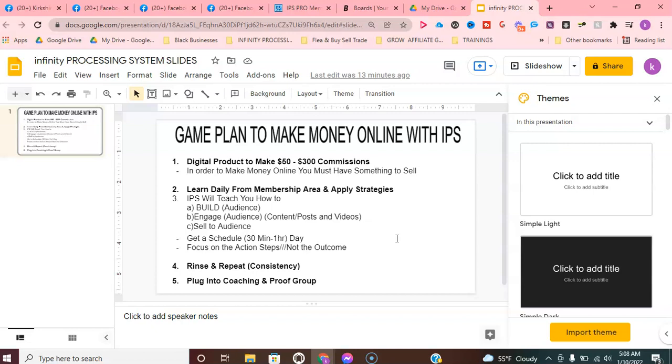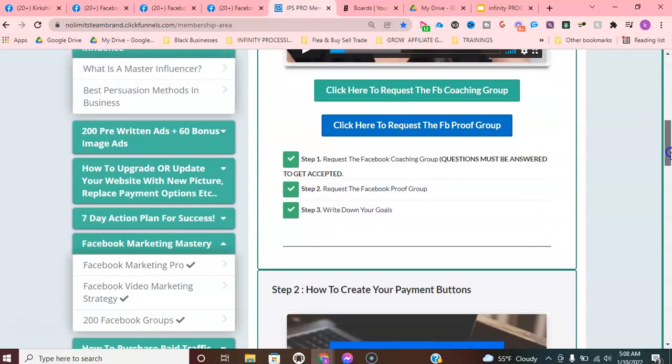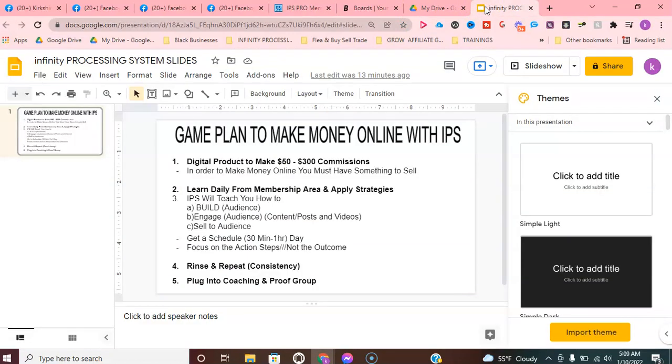The next thing is to focus on the action steps and not the outcome. So here in the Affinity Processing System, she gives you an action step. I'm not going to click on it to reveal the content, but she gives you a 7-day action plan for success, where step by step, she's walking you through what you need to do every single day to build your audience, your authority, and engage that audience, and to lead them to a sale, right? For whatever you promote. Once you learn these skills as an IPS, you can promote anything. You can promote your own courses. You can promote your other affiliate offers, right?